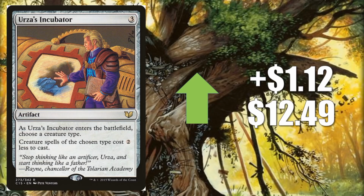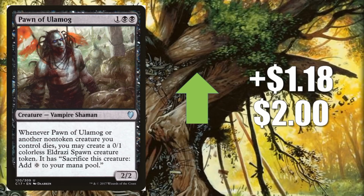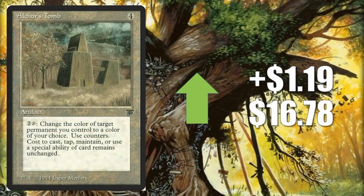Urza's Incubator from Commander 2015, up $1.12 to $12.49. Another card you'll find in Morophon builds. Pawn of Ulamog. This is the one from Commander 2017, up $1.18 to $2. This is showing up in Yawgmoth, Thran Physician decks.